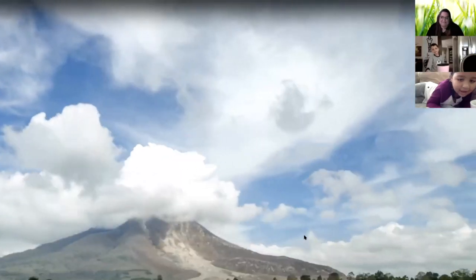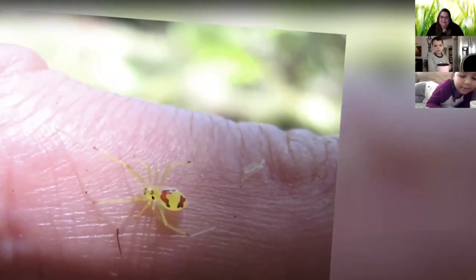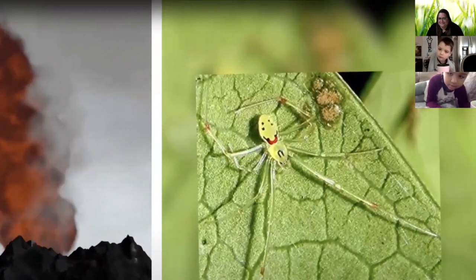I like volcanoes that have vegetation growing up the side. I love scary. Look at the smiley face. This is Rosie naked. Oh, geez. They say the habitat is not the most secure in the world.